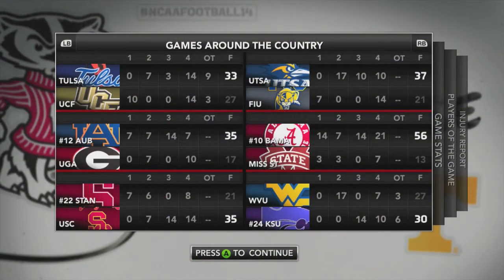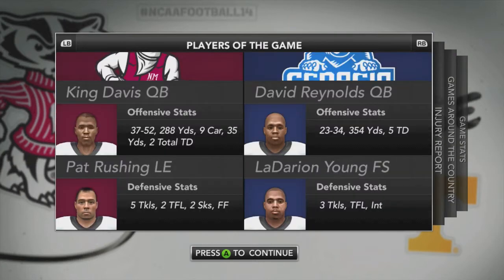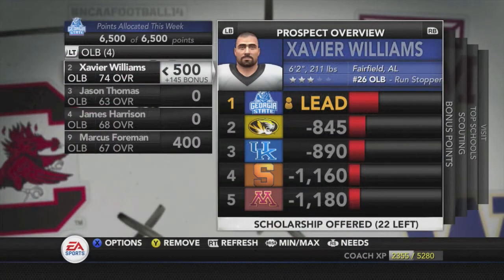Taking a look at other games around the country this week, number 10 Alabama lays the beat down on Mississippi State 56-13. Taking a look at the stats from today's game, Georgia State dominated in every area. First downs, rushing yards, passing yards, time of possession, and got one takeaway as well. Players of the game, David Reynolds with that record day, 354 yards passing, 5 touchdowns on the day. He broke 3 school records today. And Ladarian Young on defense there.